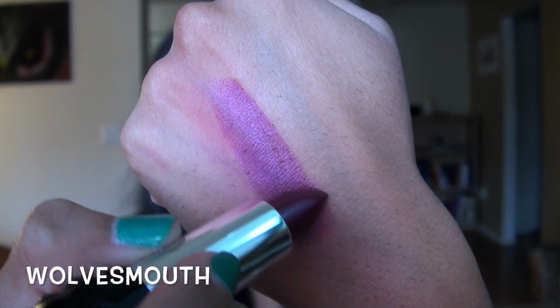Next shade is called Wolvesmouth, and this is another metallic shade just like Adora, except this is a deepened berry metallic.